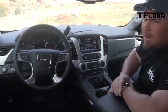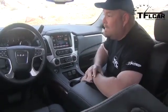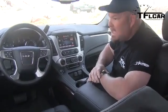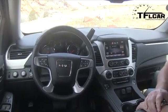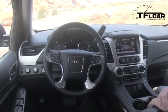And there's also the trailer brake control, which is there. I like that quite a bit. But Kent, Mr. Truck, hates it over there. He wants it on the other side. Still, it's a very clean installation. It looks very nice over in the side there.